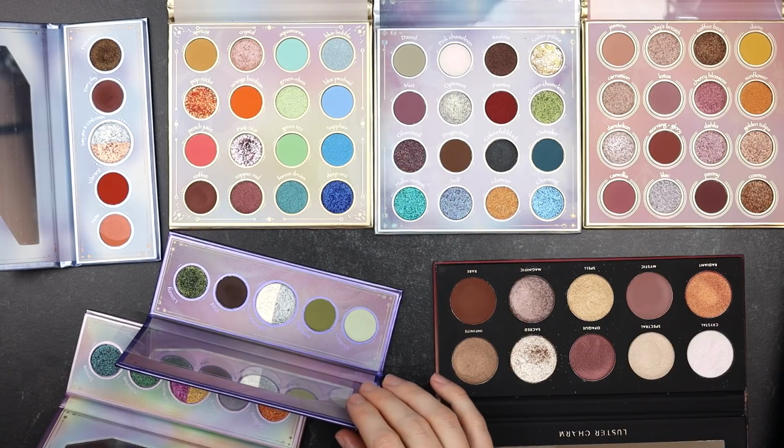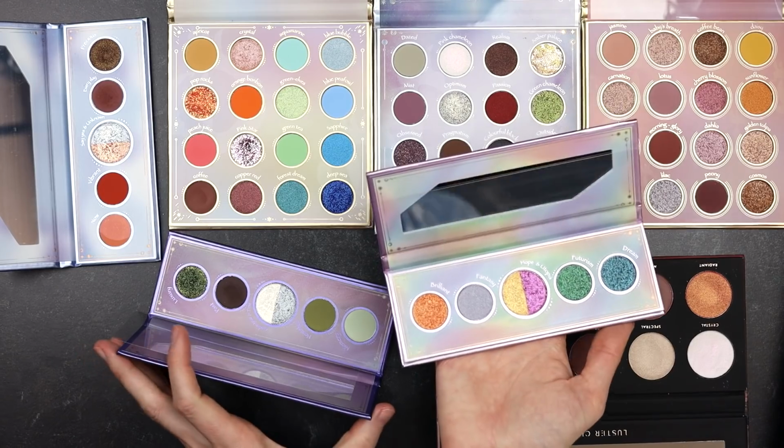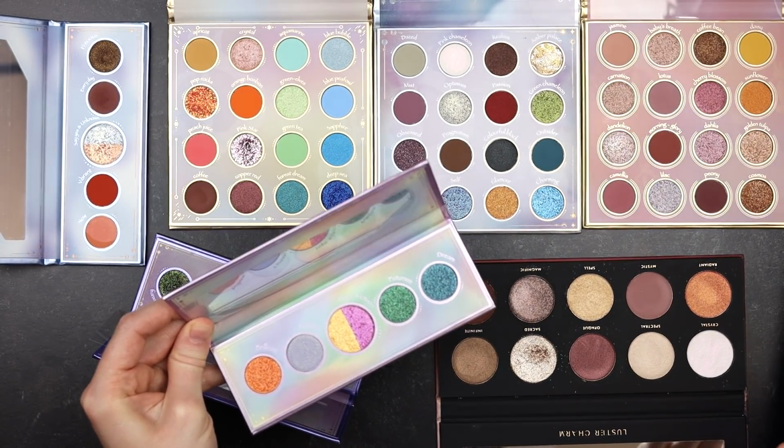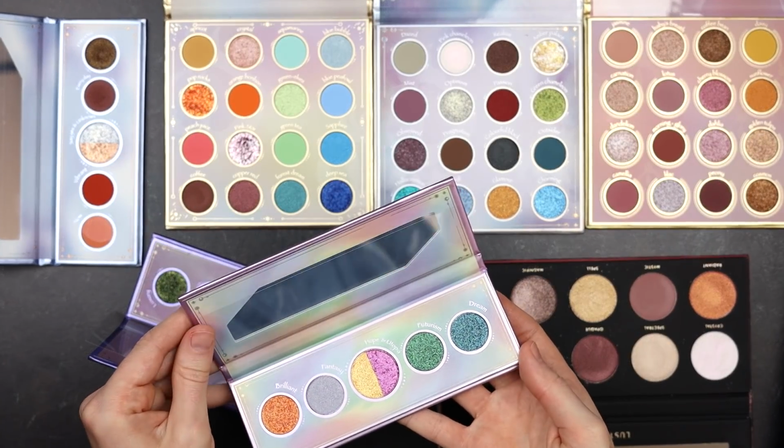Let's talk about these palettes from Odin's Eye first. So this one I haven't touched, and it's very pretty. I've actually been pretty impressed. This is the first time I've tried Odin's Eye. They sent me all of these palettes. I've been pretty impressed by the eyeshadows.